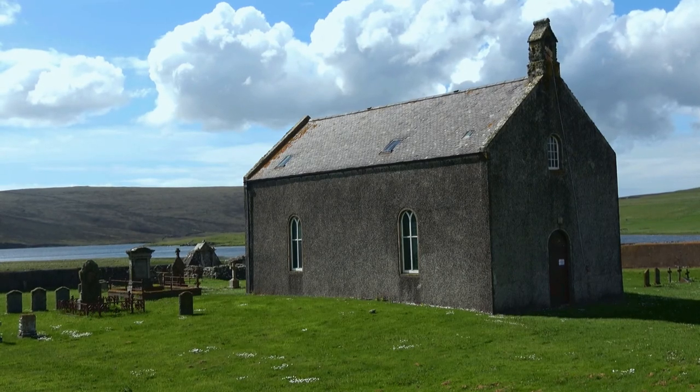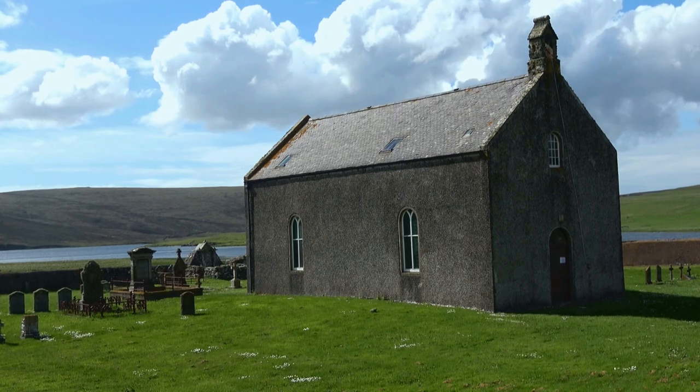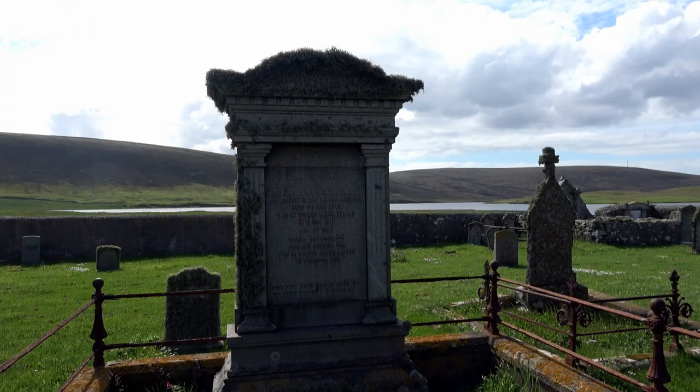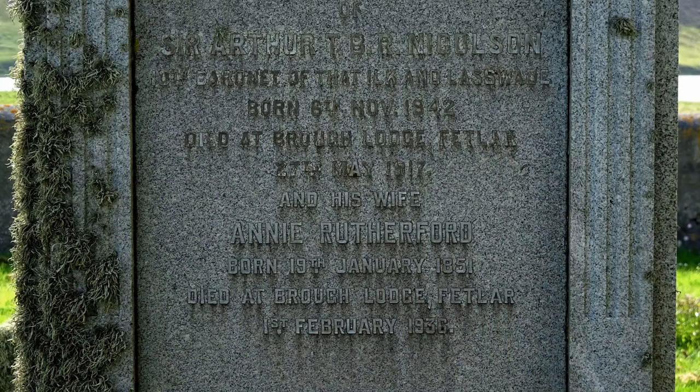Fetlar Church was built in 1790 on the site of an earlier church. And the graveyard has memorials to the Chains, Sir Arthur Nicholson, and Andrew Bruce of Urie.